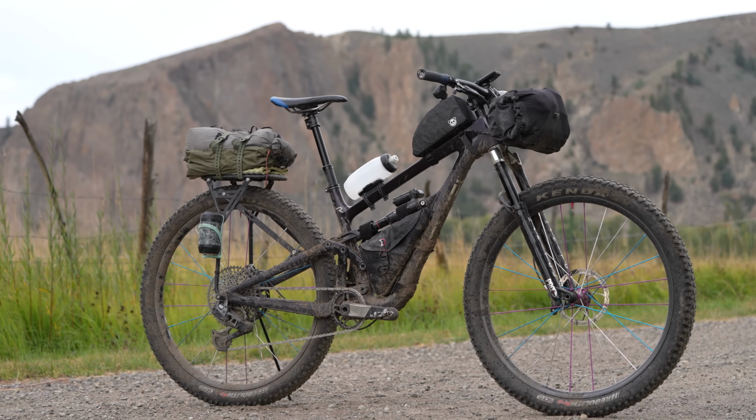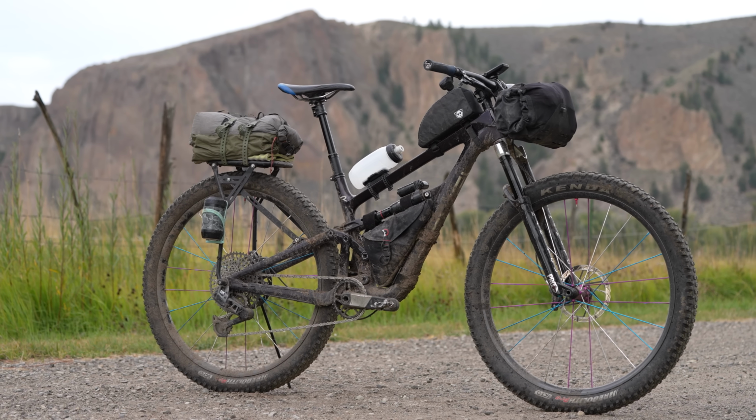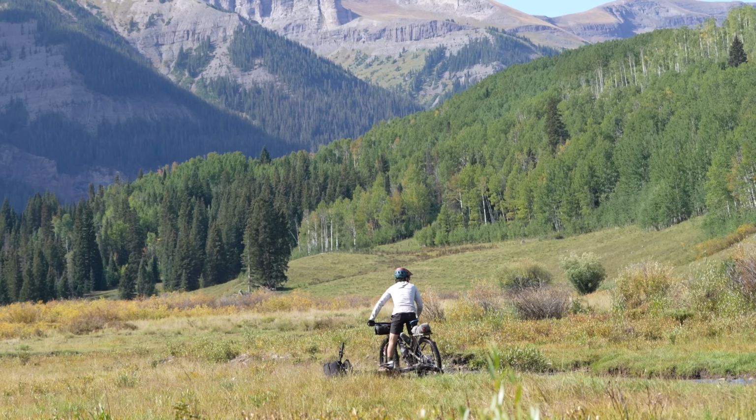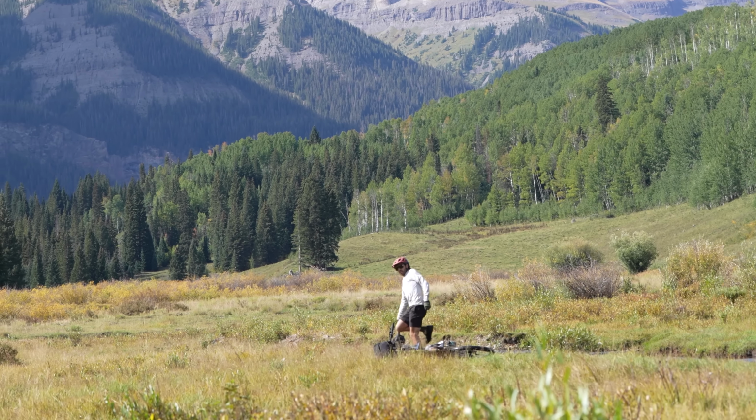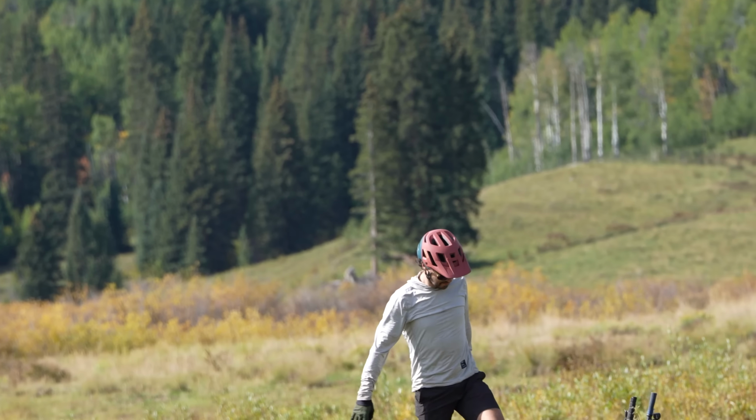So all in all here, the Rascal isn't a dedicated bikepacking bike, but it's certainly one that could excel on rugged trails like the Colorado or Arizona Trail. It's efficient on paths, roads, and rough single track, making connecting off-road routes a blast.